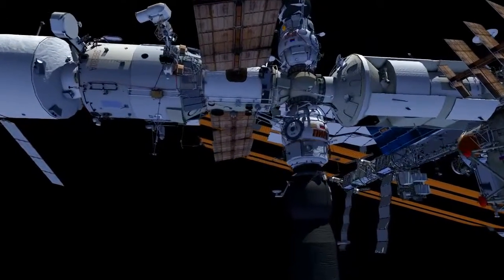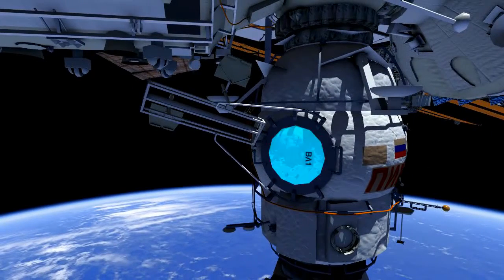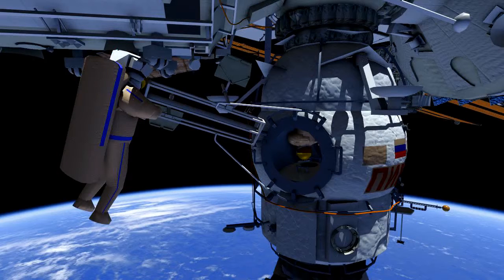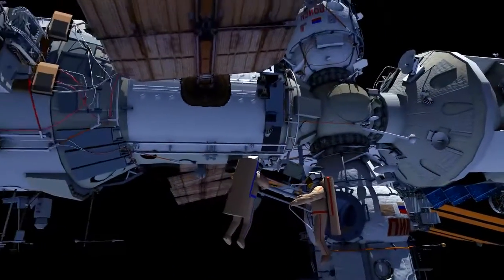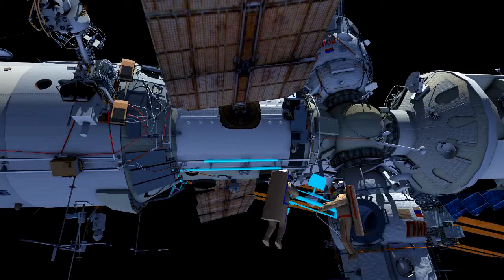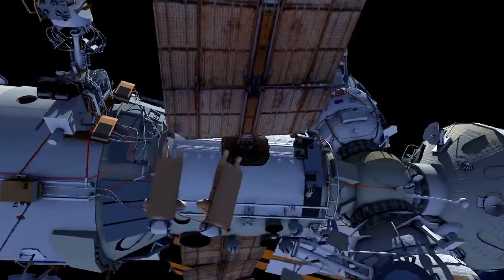Russian EVA-40 will be conducted by Maxim Suraev in the red stripe suit as EV-1 and Alexander Samokutyaev in the blue stripe suit as EV-2. Alexander will egress the Piers Docking Compartment 1, or DC-1, first, and Maxim will follow. They will then translate around the service module up to the Universal Work Platform, where the radiometria experiment is located.